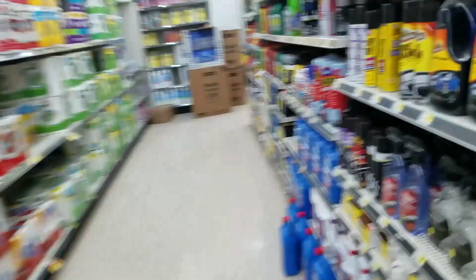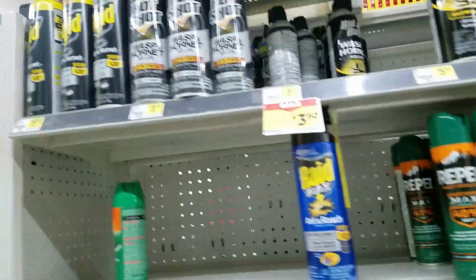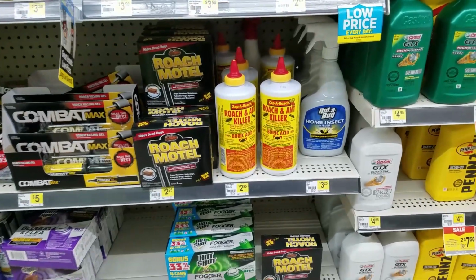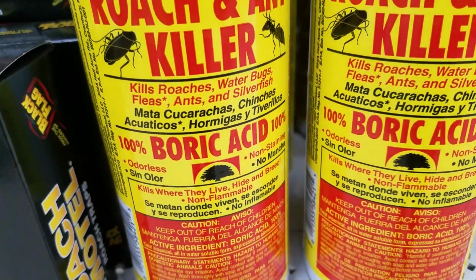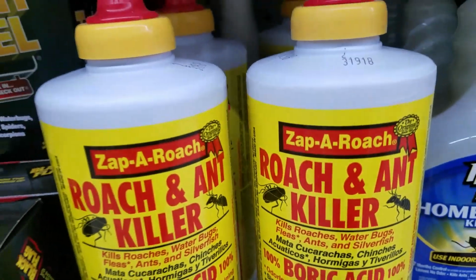Let me show you where we actually looked in the store to go find it. So I am in my friendly hometown Dollar General looking for the boric acid. Let me turn this camera around. This is where I normally find the boric acid, okay, y'all? You see this? Boric acid. There it is. Say what? Now, you see what I'm talking about? 100% boric acid, and it is a roach and ant killer.